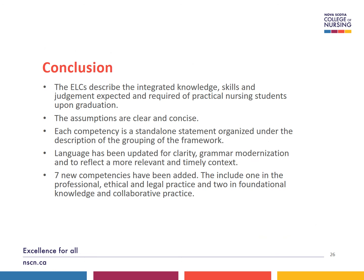In conclusion, the ELCs describe the integrated knowledge, skills, and judgment expected and required of PN students upon graduation. The assumptions are shorter and clearer. Each competency is a standalone statement organized under the description of the grouping of the framework. Language has been updated for clarity, grammar modernization, and to reflect a more relevant and timely context. And the 7 new competencies have been added. These include 1 in the professional, ethical, and legal practice, and 2 in foundational knowledge and collaborative practice.